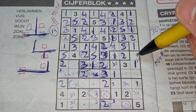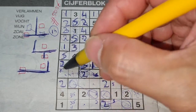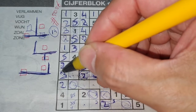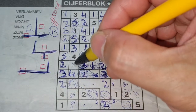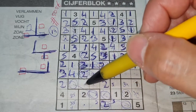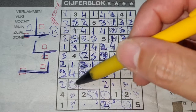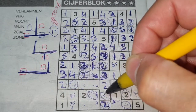Then these two boxes can be 3, so 1 box left for the 3 should be there. And I've eliminated the 4, so the 4 goes here. 1 box left in this corner box for the number 1. These 2 boxes can be a 4, so the 4 could be here, could be there.